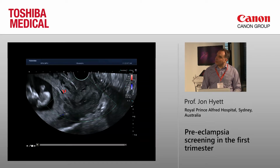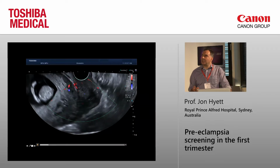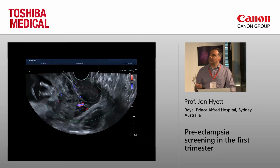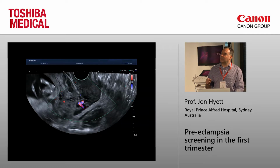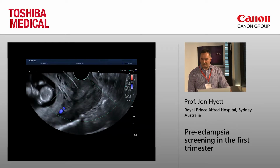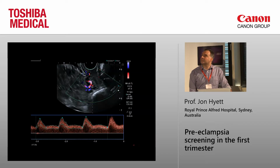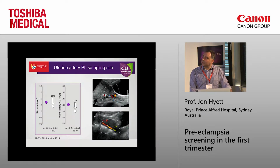We also are beginning to explore using a transvaginal approach in the first trimester. You get lovely views of the cervix, and you can see again, just as you turn the probe, you can pick up the uterine artery laterally very simply. That's just an example of a waveform from the first trimester.